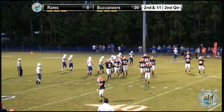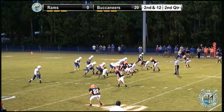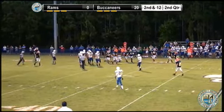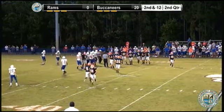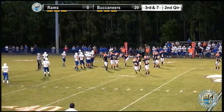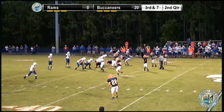To Chris Valley, who loses about 2 yards on the play. Making the tackle for the Bucs looks like number 62, Andreas Davis. This complete to Darren Palumber. Pick up of about 6 yards on the play. Tackled by number 5, Brandon Shea. Third down and 7.